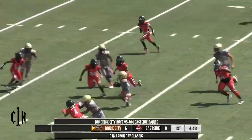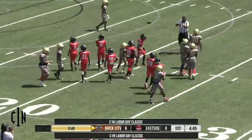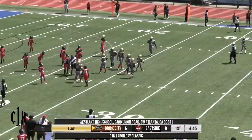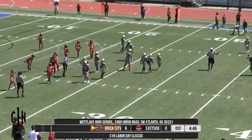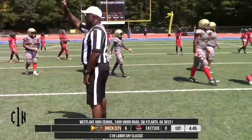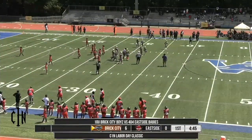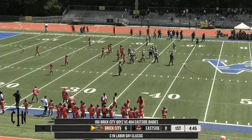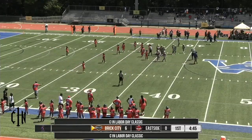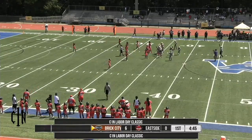There's the toss, and there's the flag. Got a flag on the field. Number 2, the ball carrier, he's upended by number 11 and number 10. So we'll see what that penalty is. False start against Brick City, so that'll cost them another 5. And that'll put the ball at the 34-yard line. So it'll be 2nd and 22.